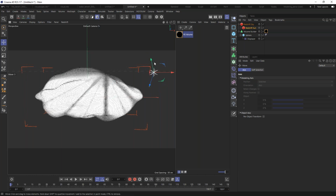The only important thing here is the orientation. So if you rotate this, it's going to have an effect. And you can look at the Z arrow showing where the sun is going to shine.